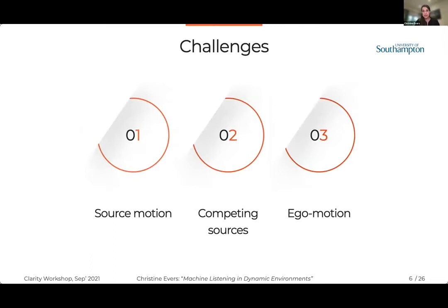To this end, as an overarching overview, I believe that we can identify 3 main challenges that really hold back the progress in this area. Firstly, there's the impact of source motion, which leads to significant uncertainty. Secondly, we have the impact of competing sources, which requires robust solutions for source separation. And last but not least, we need to address the impact of ego motion, so the motion of the listener themselves. The ego motion results in instabilities in auditory perception, but from the perspective of localization, in very rapid changes in the reference frame that we're using to observe this acoustic scene.